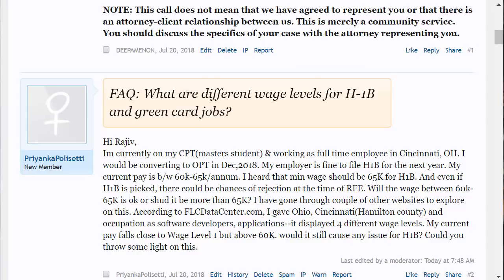Now, that can be problematic. Your lawyers will help you decide, but the exact amount of the wages depends upon the county, the state, and the job description along with the job title. If I were you, I would shoot for level 2 software developer at least.